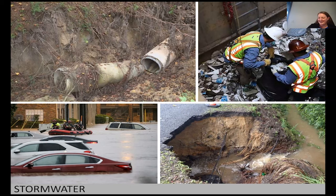Why do we need to be looking at stormwater? These are some traditional methods of stormwater, of piping our water away and sending it on down the line so it becomes someone else's problem. And we are starting to see more and more impacts on an aging infrastructure. Some of the historic flooding we saw last week, when pipes are hidden, we can't see where the breaks are.